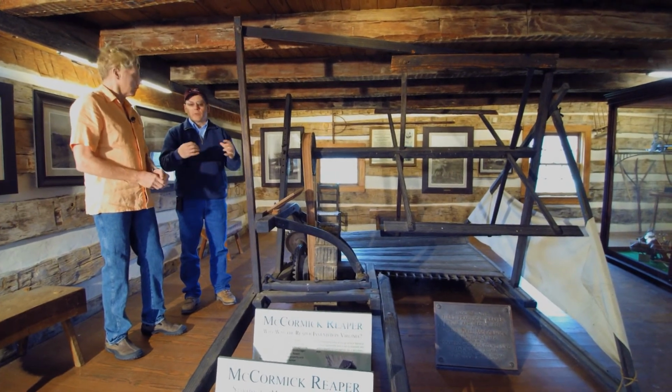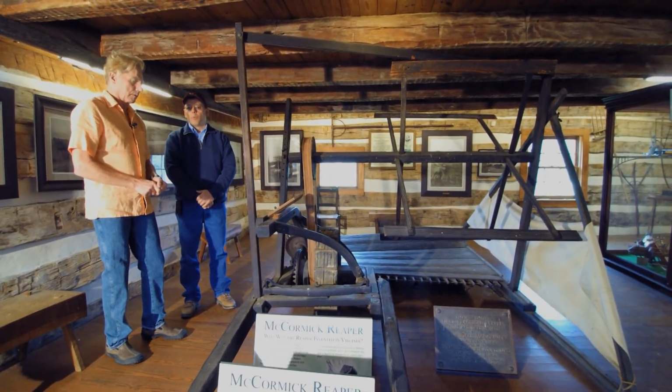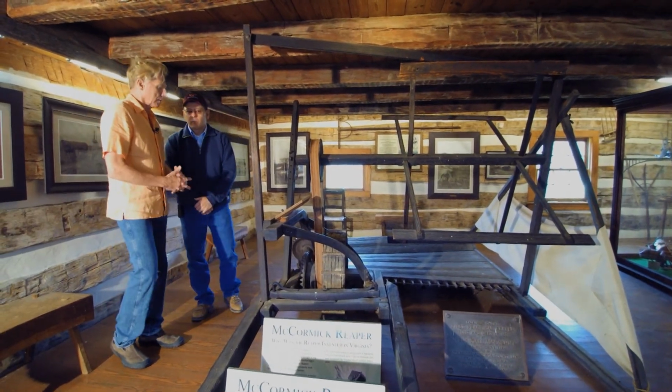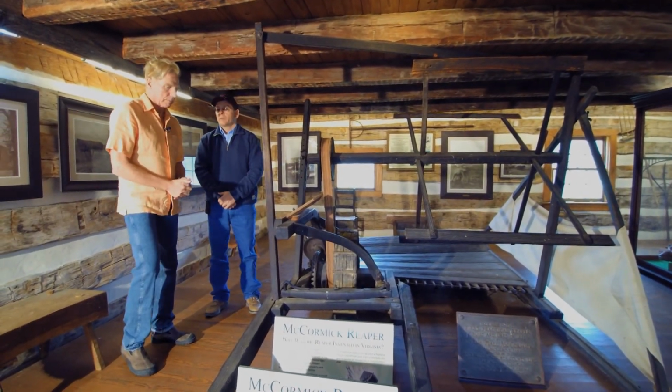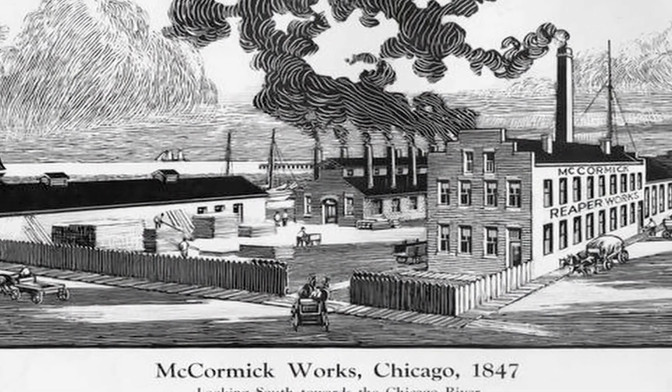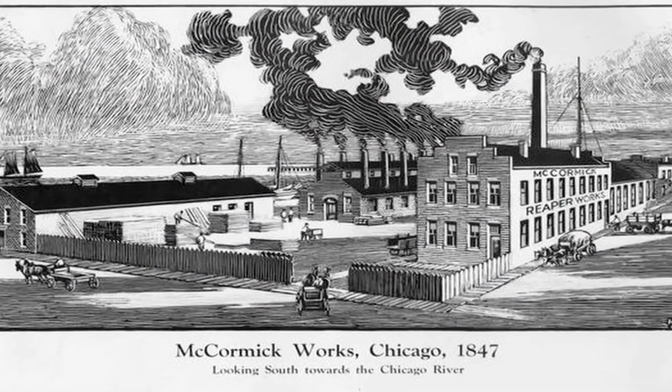Yeah. And so the family decided they were going to move west. They initially moved to Cincinnati, Ohio, and quickly realized they hadn't moved far enough west. And so they ultimately settled in Chicago and built their first factory in what is now downtown Chicago.